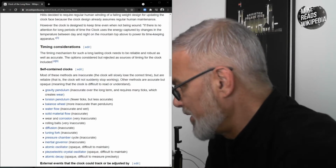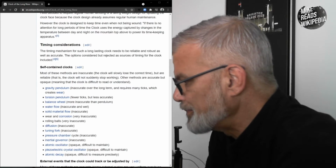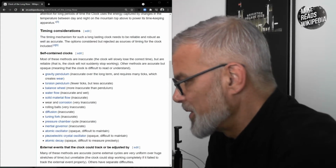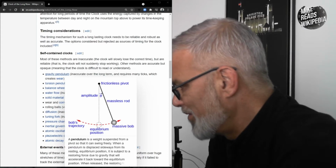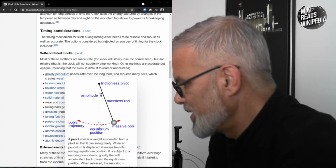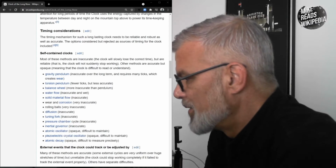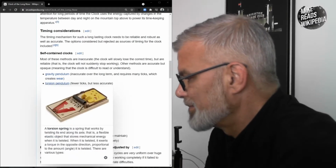Other methods are accurate but opaque, meaning that the clock is difficult to read or understand. The gravity pendulum. Inaccurate over the long term, and it requires many ticks which create wear. If I just look at that, I can pull up, for those watching on video, a picture of a gravity pendulum, which is essentially a pendulum, like a clock as we know it. The torsion pendulum. Fewer ticks but less accurate.